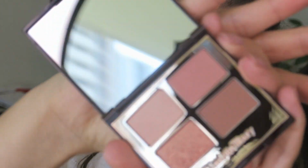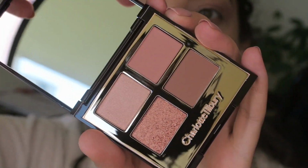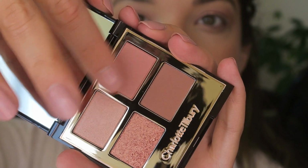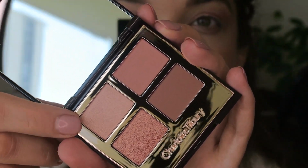Okay, so I just used the Charlotte Tilbury cream shadow in rose gold as a base, and I'm gonna go ahead and do the rest of my eyeshadow now. So like I said, I don't want to do anything too dramatic. This is what the Pillow Talk palette looks like, so really pretty kind of nude pink shades. So I think I want to stay mostly here and here. So I'm just gonna go ahead with this color right here.